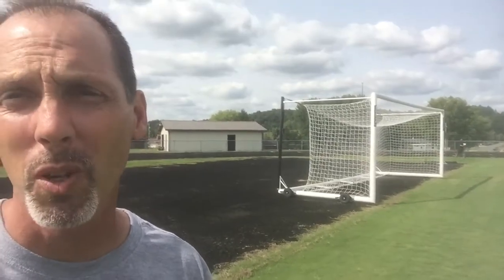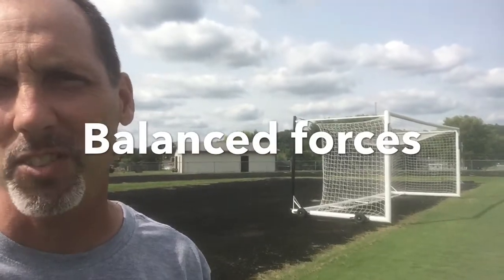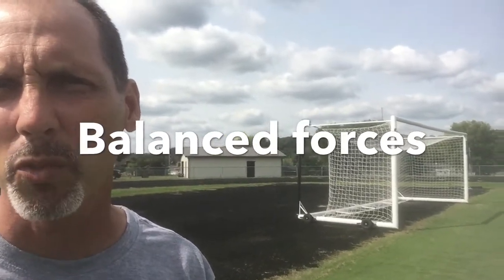Now, another example of forces is when you notice behind me, the goal is not moving. But you know what? There is force acting on that. The force of gravity. But you have the force of the ground pushing upwards. So there's forces at work. It's just not that exciting because it's not moving. Those forces are balanced.